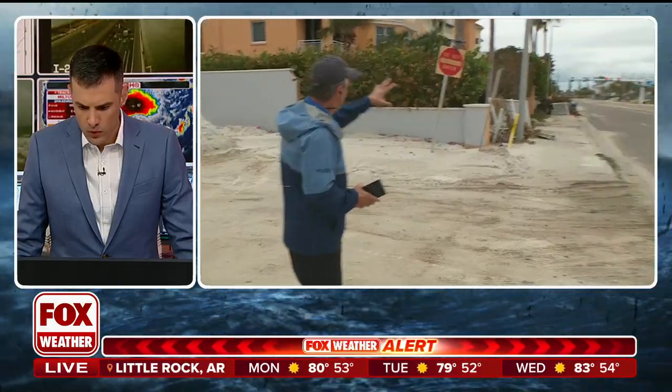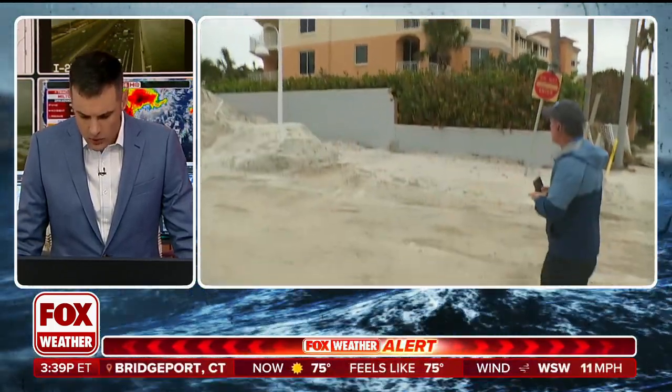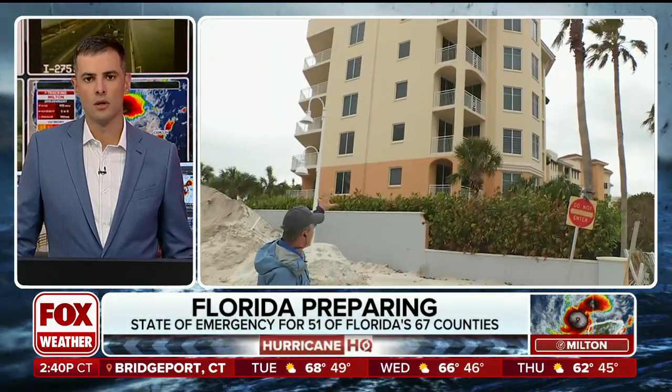You know, we don't have a lot of homes here, a lot of condos. And what I mentioned earlier, these were all built hurricane-proof. So the windows are fine, the roofs are fine. The only issue with a lot of these is the surge. Yep. First floor, maybe first and second floor. But otherwise, they're livable.